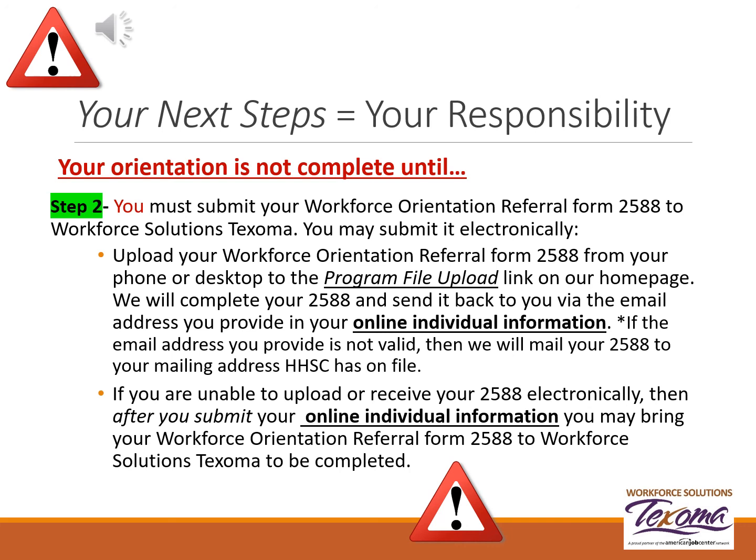Step 2, you must submit your Workforce Orientation Referral Form 2588 to Workforce Solutions Texoma. You may submit it electronically. Upload your Workforce Orientation Referral Form 2588 from your phone or desktop to the Program File Upload link on our homepage. We will complete your 2588 and send it back to you via the email address you provide in your online individual information. If the email address you provide is not valid, then we will mail your 2588 to your mailing address HHSC has on file. If you're unable to upload or receive your 2588 electronically, then after you submit your online individual information, you may bring your Workforce Orientation Referral Form 2588 to Workforce Solutions Texoma for it to be completed.